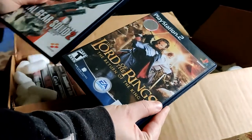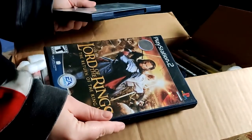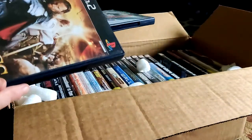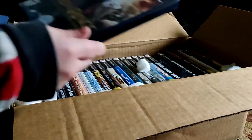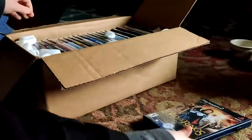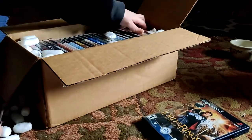Okay. Lord of the Rings, Return of the King. Do I have that one? No, I don't have this one. I do have this one. So this one goes in the resale pile. This one goes in the not resale pile.